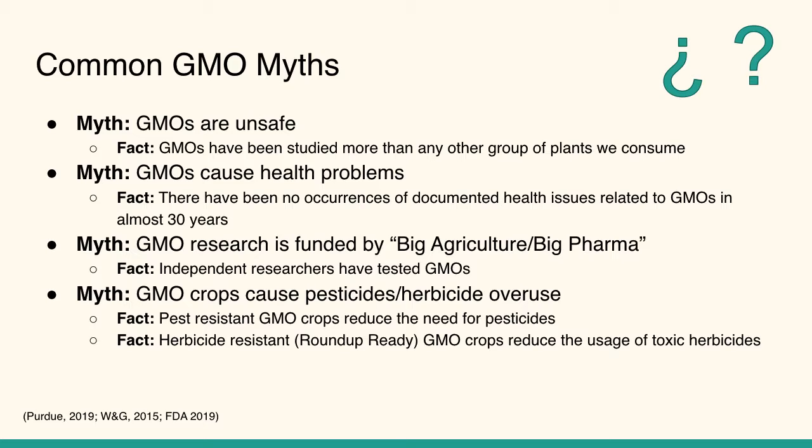GMO crops reduce the need for pesticides because they are genetically engineered to repel pests themselves. Herbicide-resistant or Roundup-ready crops reduce the use of toxic herbicides because they are made to be resistant to an herbicide that is extremely safe and environmentally friendly.